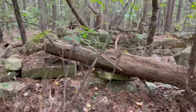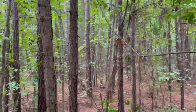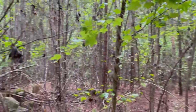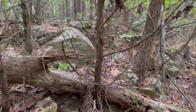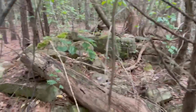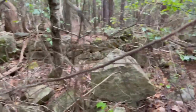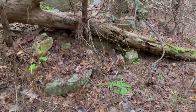So guys, this is what we think is what's left of the old foundation of the church. Right behind us through the trees is where the old graveyard is. And then we'll swing it back around. How smooth this right here is. Yeah, I mean, this is some kind of mortar. Yeah, I think this was part of the old foundation of it. I mean, this may have been like a chimney or something. Right.